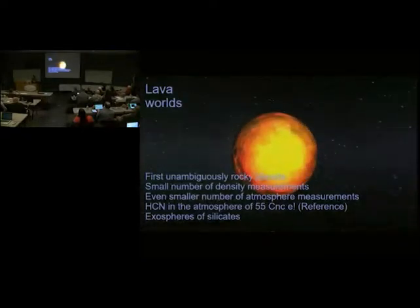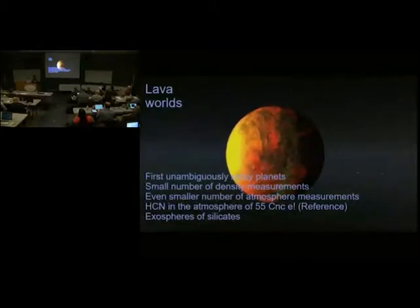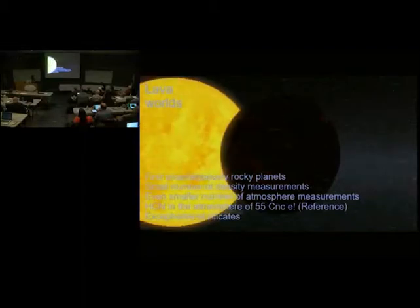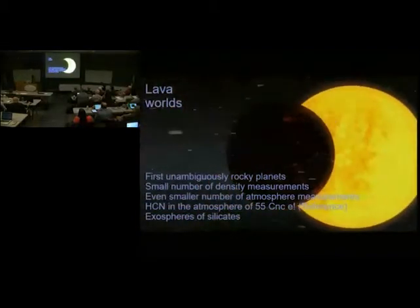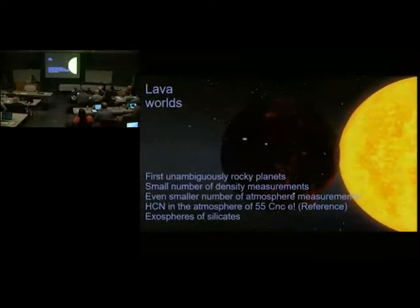We have a small number of density measurements where we have actually been able to measure the mass and the size, the size from the transit method and the mass usually from radial velocity, sometimes from transit timing variations. So we have some handle. We know they're rocky, so that's exciting. We have an even smaller number of atmosphere measurements.